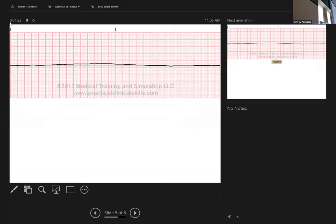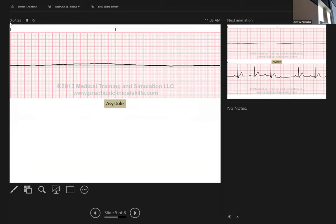Oh, I should show you this one. Can we see this in lab? I'm going to guess we have something wrong with the equipment because that's your dead, right? Asystole. Okay, so nothing there, right?